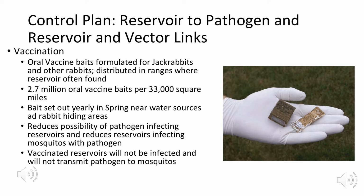Vaccinating the reservoirs against the pathogen also stops them from becoming infected by the pathogen in the first place, and it stops the reservoir from transmitting the pathogen to the mosquitoes. This means that fewer humans should get infected with the pathogen. The oral vaccine baits will be distributed once a year in the early to late spring near water sources and rabbit hiding places. These locations were chosen based on where the jackrabbits and other rabbits are typically found, and most of these rabbits are most active in the spring.